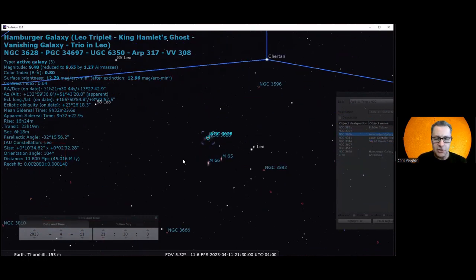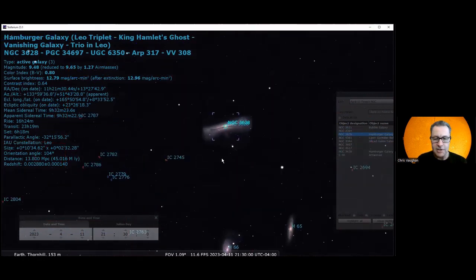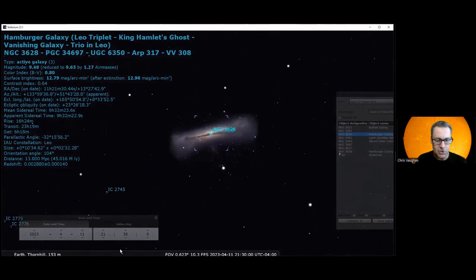This is a large kind of edge-on spiral galaxy. I'm just going to turn off the labels here so you can see it a little bit better. It's got a bisecting dust lane, which is sort of the meat of the hamburger, if you think of it that way. It's actually not as easy to see as the other two spirals, the two Messier spirals with it. But a medium aperture telescope or one a bit larger will show it nicely under dark skies. Discovered by William Herschel on April 8th of 1784.